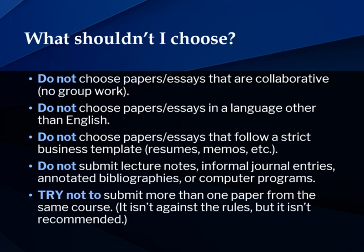Don't submit lecture notes, journal entries, annotated bibliographies, or computer programs. Try not to submit more than one paper from the same course. It isn't against the rules, but it really isn't recommended, and the reason is we want to see a range of your work across courses.